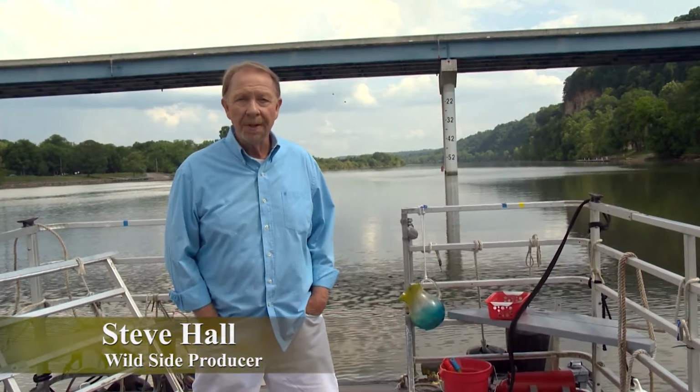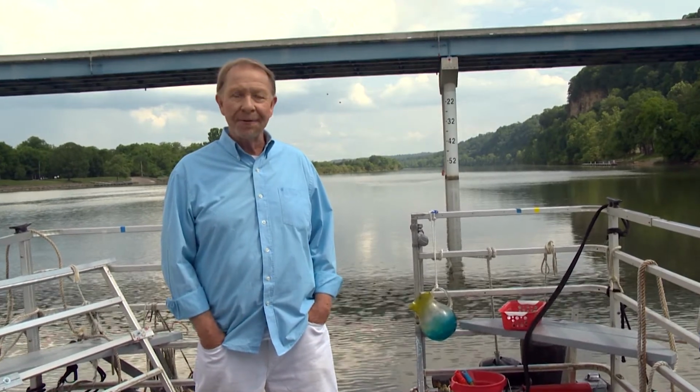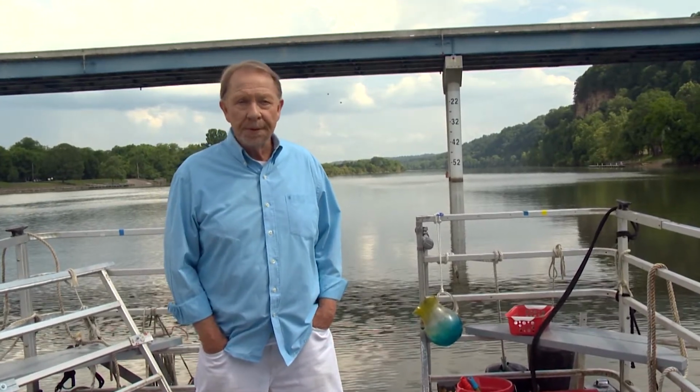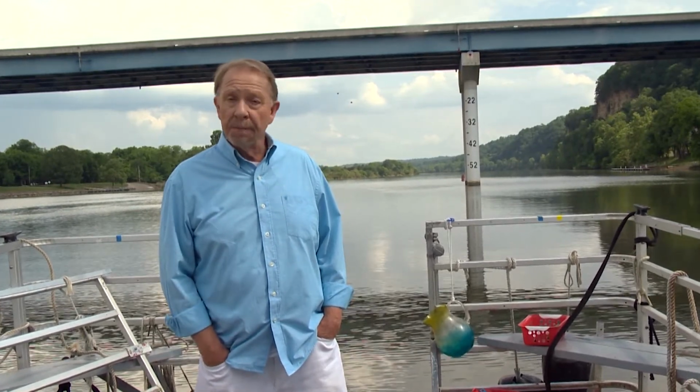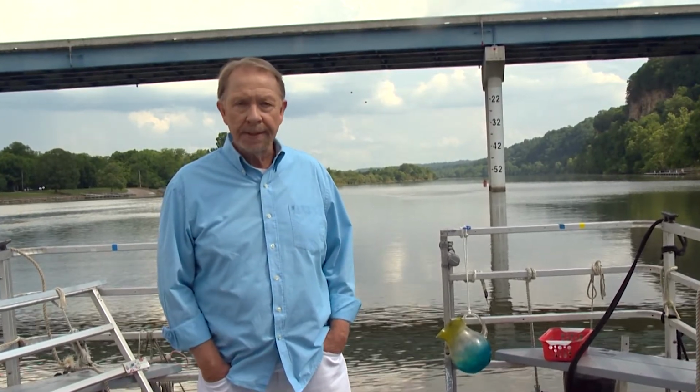I'm Steve Hall. Water is one of the most powerful forces on the face of the earth. That's why dams were built, to try and harness that power. Water and land preservation were a big bonus along the way. Now, Norris Dam was the first one completed in 1936. Three demonstration parks were established and became the start of a statewide park system. We're still reaping the benefits today.